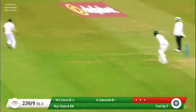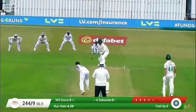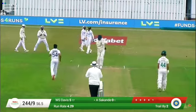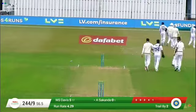He was still yet to score, but now thumping on drive. Davis is off the mark with 4 to Thakur. He's bowled him off stump out the great to secure a floor. Shardul Thakur finished 44.